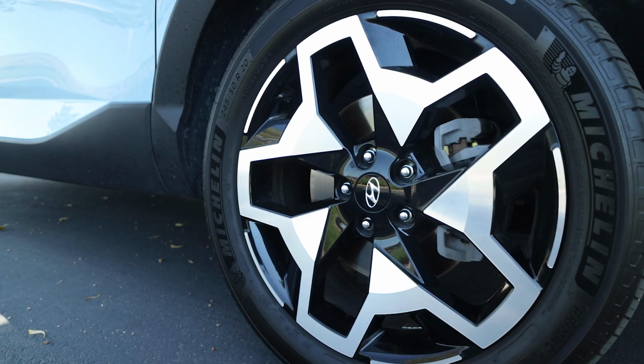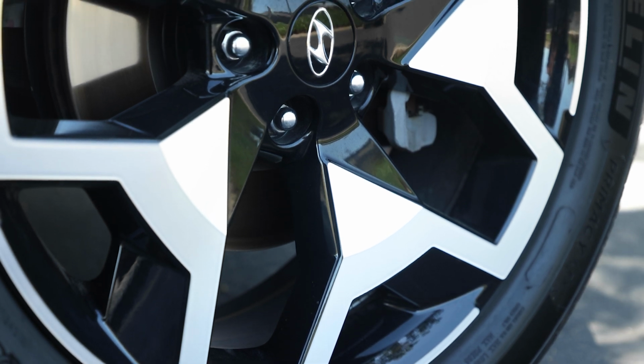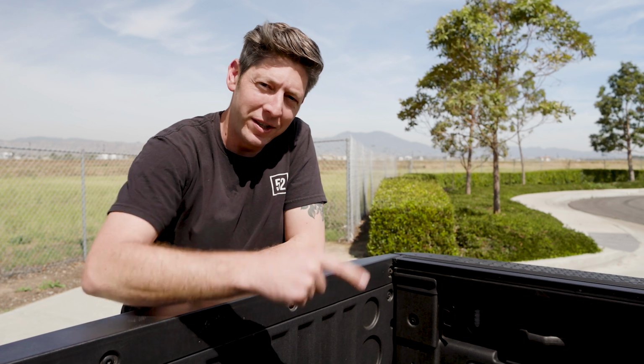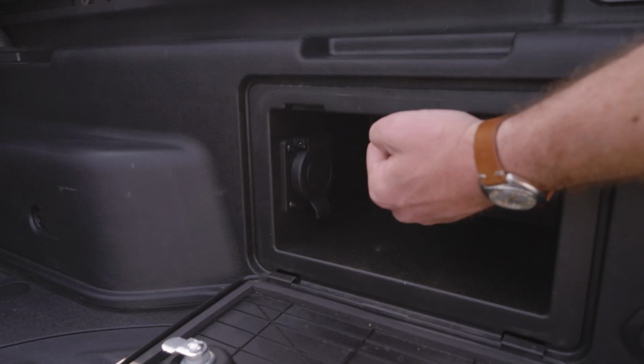The SE, SEL, and SEL Premium all come standard with 18-inch wheels, while the top spec Limited gets 20s. As for this slick, integrated tonneau cover, it is optional on the SEL trim, and then it's standard on the two higher trims above that. And that's the same deal with the 115-volt power outlets in the sidewell.